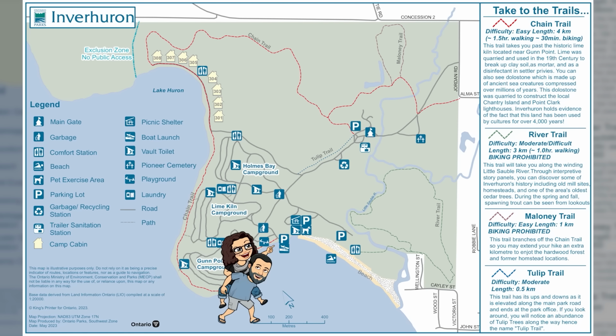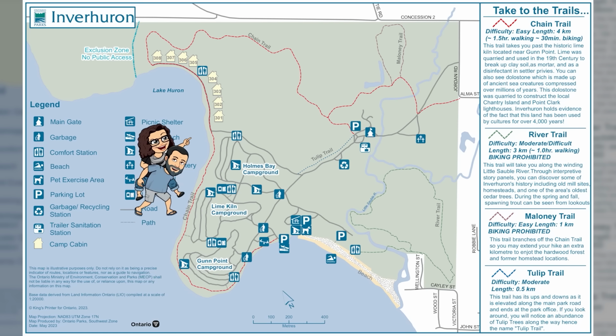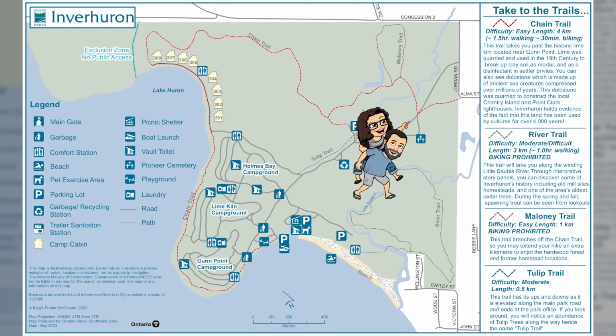There are 4 trails. The 4-kilometer Chain Trail is a loop along the shore and through the park that is ideal for hiking or cycling. It is rated as easy.